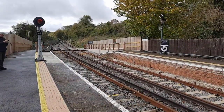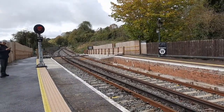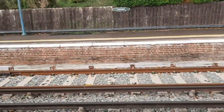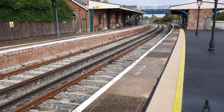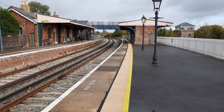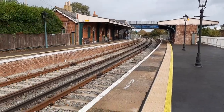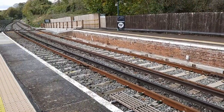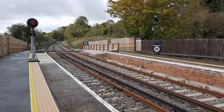Here we are at Brading, our final stop of the day. You can see it has a brand new passing loop. Really nice and refurbished. You've got the signal box over there. We have a train coming in. Just going to film. It's not our train. Our train's about half an hour.